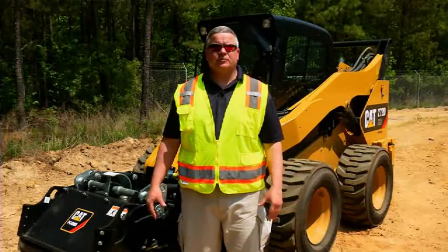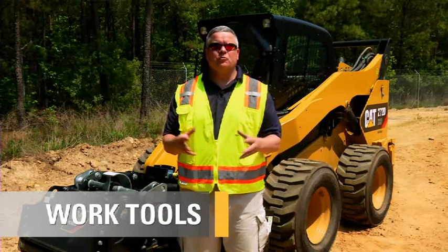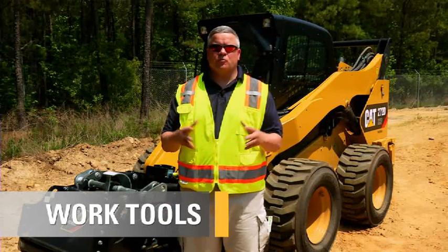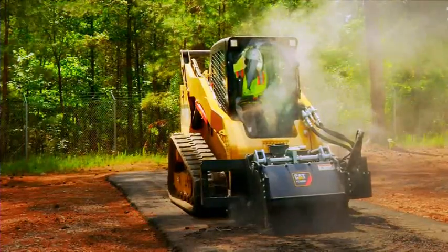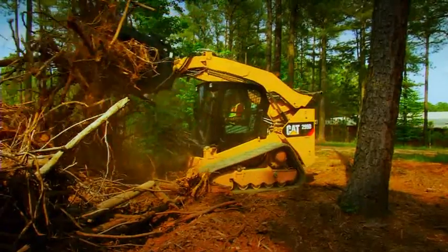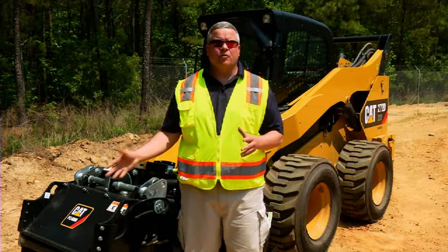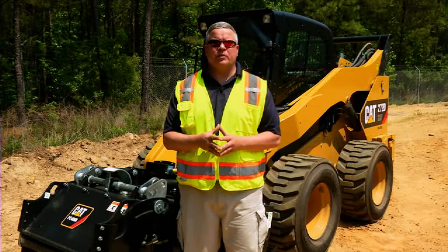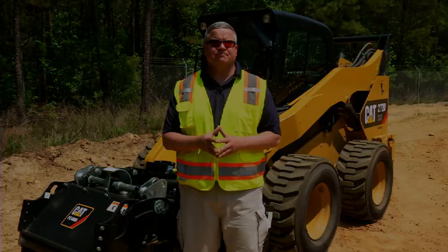Cat skid steers and compact track loaders offer maximum versatility. To maximize your versatility of these machines, you need work tools. Cat Work Tools offers a wide breadth to choose from. For example, brooms, cold planers, forks, buckets, whatever your need, there is a wide selection to choose from. We even have developed new tools for our 272D XHP and our 299D XHP machines. Our 400 series tools allow you to utilize that 40 gallons a minute and all that horsepower that we put out the front of the machine. So whatever your work tools need, Cat Work Tools is your answer.